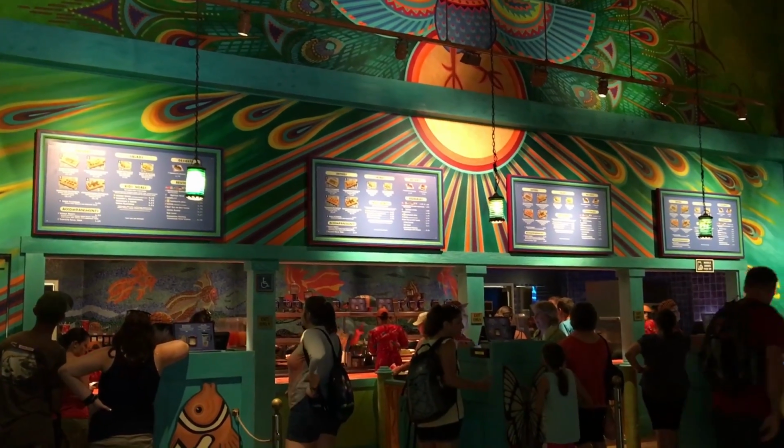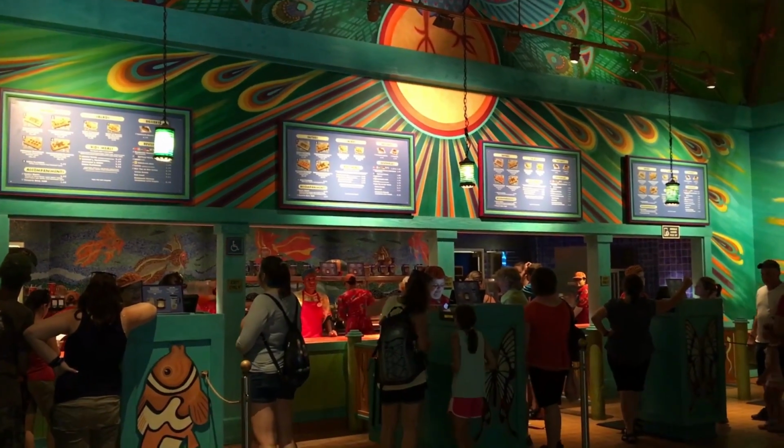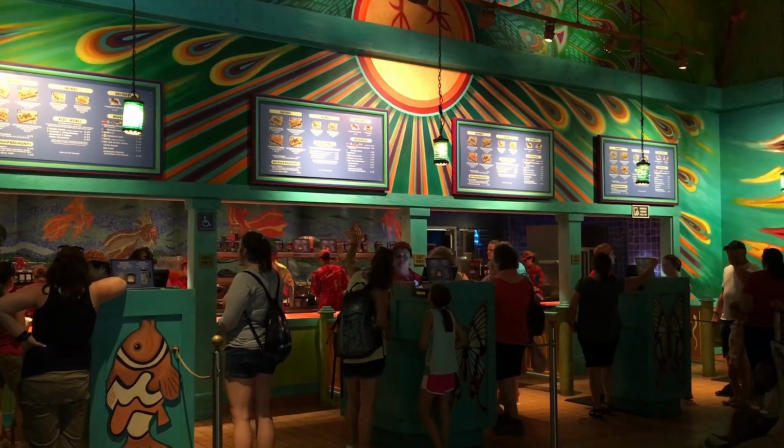Definitely use mobile order if you can. Do not wait in those lines, especially if you're there during those really crowded times. You don't have to wait in the lines, you guys. Mobile order is the way to go.